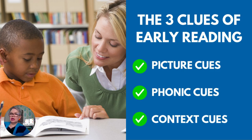The last thing you want to do is give them an unfamiliar book cold. If they are looking at an unfamiliar book, let them look through it. Give them 5 minutes to have a look through it, turn the pages, talk about it. So they get an introduction to the book.